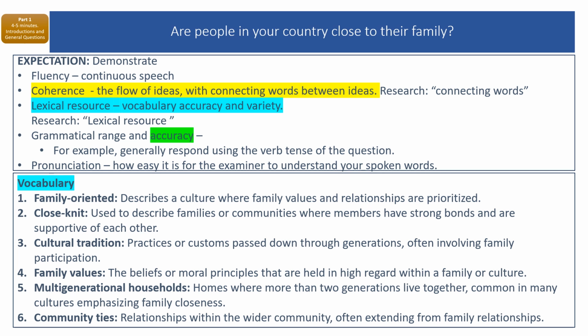Multi-generational households. These are homes where more than 2 generations live together, common in many cultures, emphasizing family closeness. Community ties are relationships within the wider community, often extending from family relationships.